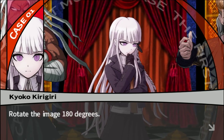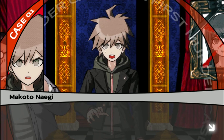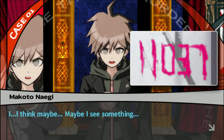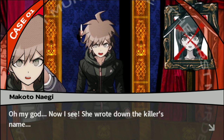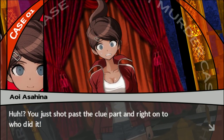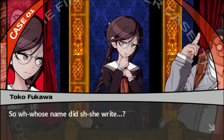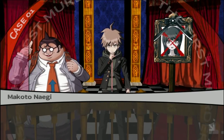Rotate the image 180 degrees. Huh? Rotate it. I think maybe I see something. Oh my god. Now I see. She wrote down the killer's name. Huh? You just shot past the clue part and right on to who did it. So, whose name did she write? Saika's dying message reveals the real killer's name.